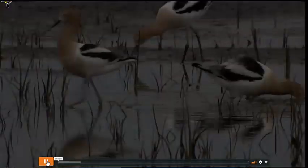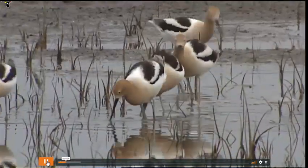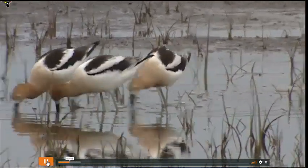But this long upcurved bill is good for what they do: they'll sweep it from side to side, scooping up different prey, usually insects, maybe small crustaceans in the water.